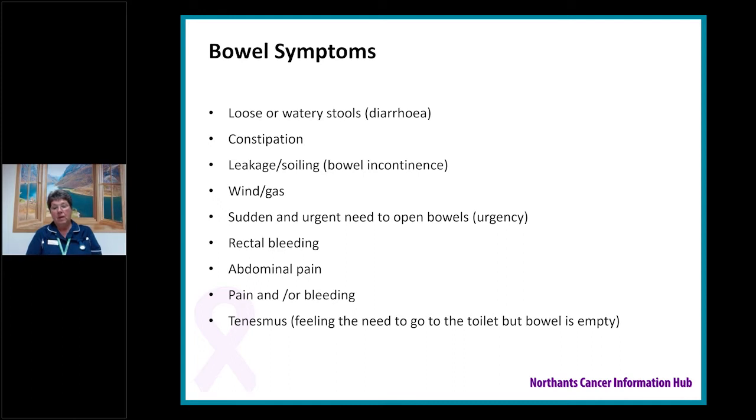You may find that you get quite windy or find that you're feeling quite gassy and bloated. You may suddenly get an urgent need to open your bowels and find that you can't leave home in the morning before you've been a couple of times and feel comfortable.